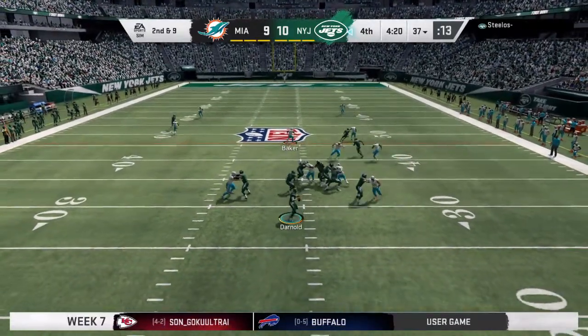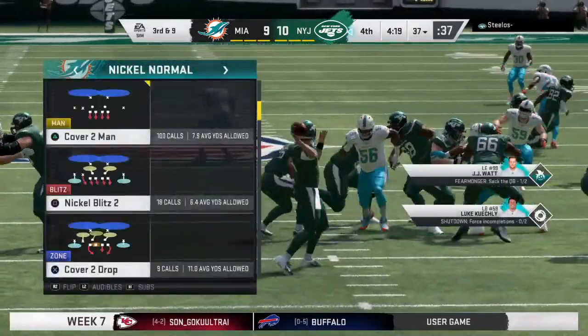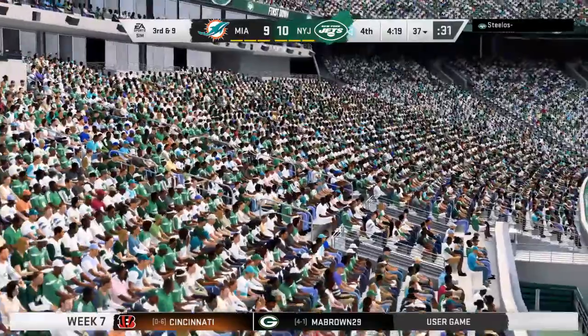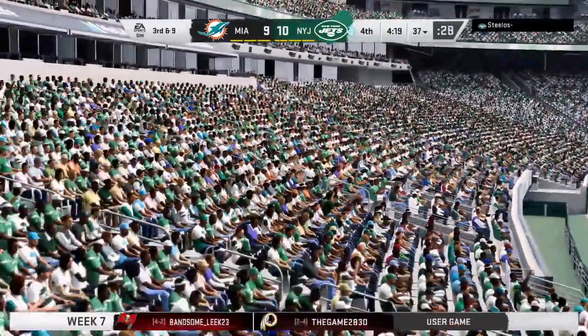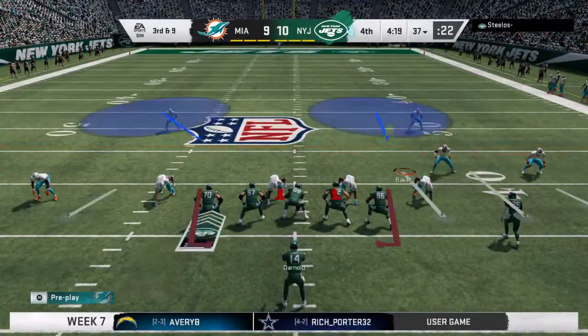Throwing again on second down. Darnold. And that's going to be incomplete. A lot of contact, no call, and it's third down. We've seen good cover skills on display throughout this game, really from both teams. And there's another nice example there of them making it difficult to complete a pass. The Jets on third down, 2 for 5 to this point. This is 3rd and 9.